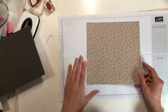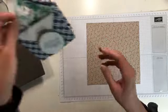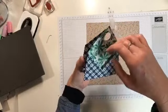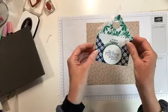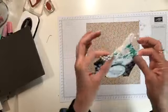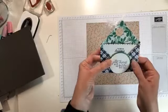many times every day. So today we are going to make this really cute pocket pouch, and actually it's a 2-pocket pouch because it has 2 here. This is just folded. There is no adhesive at all on the pouch itself. It's held together by my little ribbon bow.